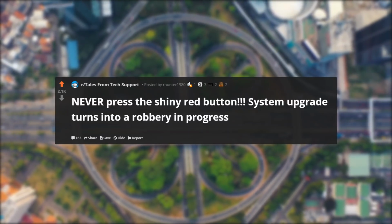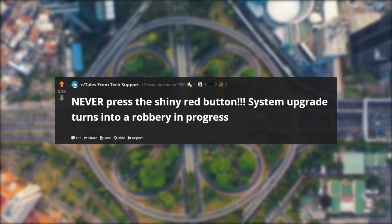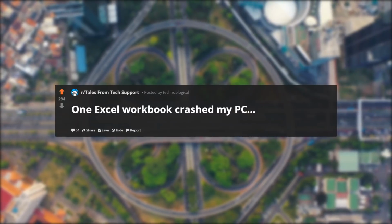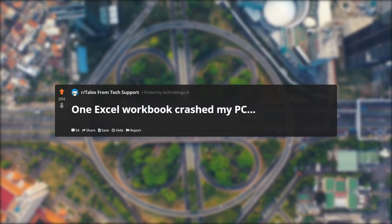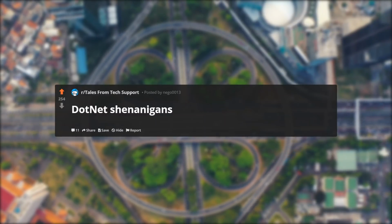In today's episode: Never press the shiny red button. System upgrade turns into a robbery in progress. One Excel workbook crashed my PC. Can you turn our smart boards into a 20-foot monitor? .NET shenanigans.